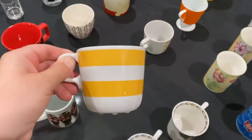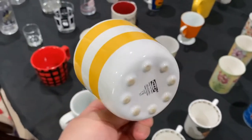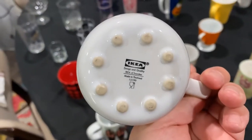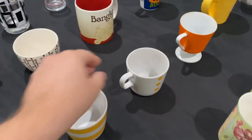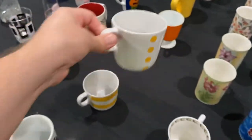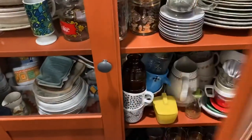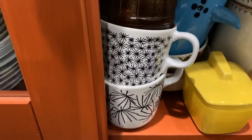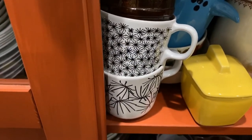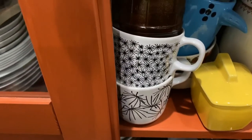Now I have other mugs similar to these. I knew right away that they are IKEA. They have these little tiny, almost pebble footed things on the bottom. Yep, just IKEA. I'm gonna probably pair it with this one because they look like they go together. And in fact, when I go in my own cabinet, which needs organized, don't come for me. Be neat. That's exactly what I need to do. You can tell that those two IKEA mugs go together. And I believe the same designer of these mugs designed the IKEA tiki mugs that I recently purchased, and I just sold the last ones.